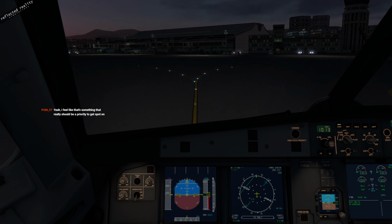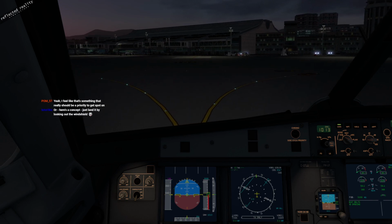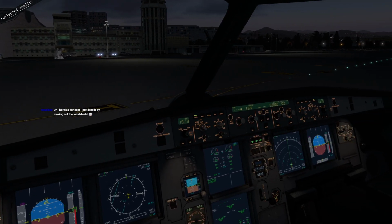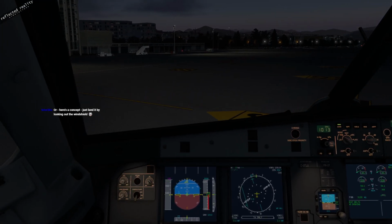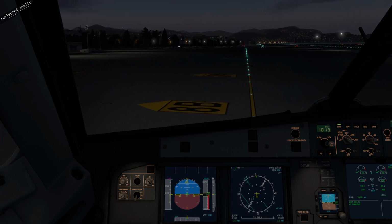Yeah, it's exactly how it should be. You should get the lower ones should take an overriding precedence. Land by looking out the window. It's really difficult. You're not waiting for the blades of grass. Trying to judge your distance between 50 and 30 feet is really difficult. So you're looking for the cadence of those points.